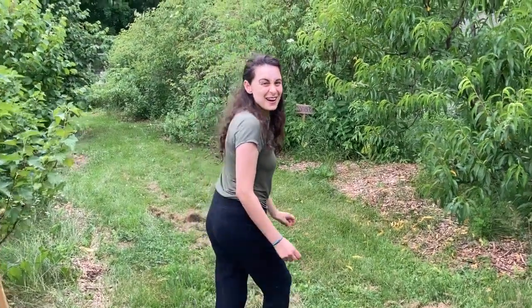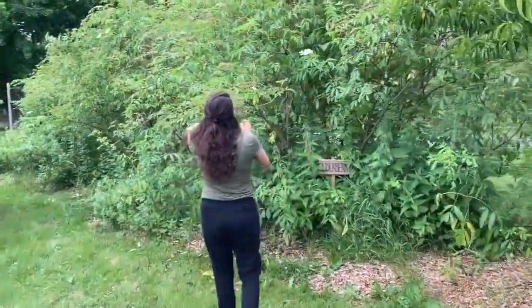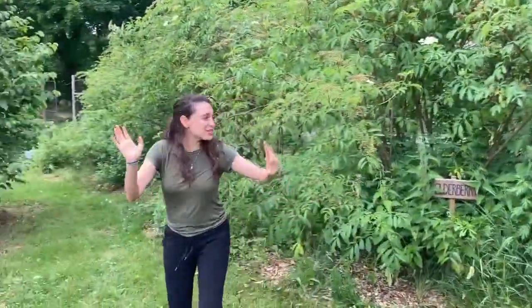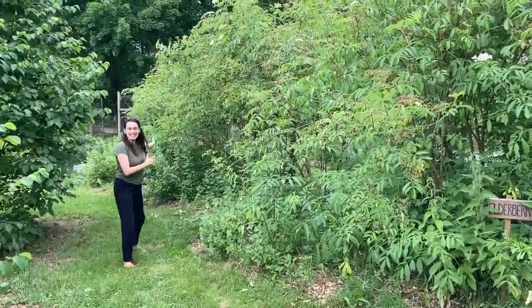I'm bringing you somewhere special. Where are we? We are at the elderberry bushes. They go all the way back here. Wow.